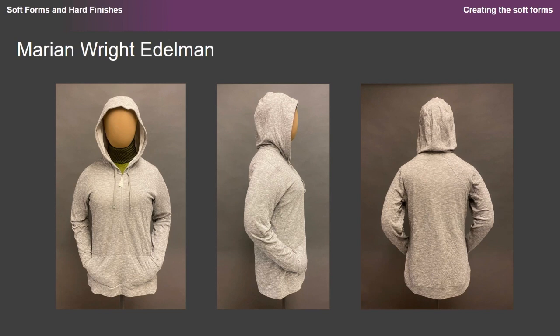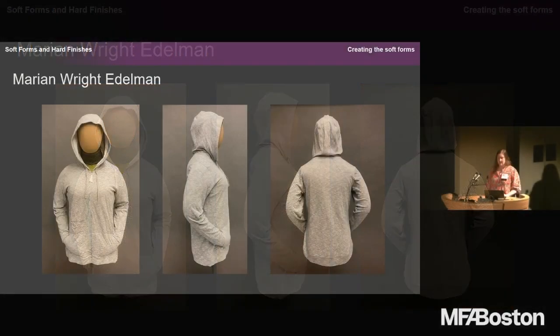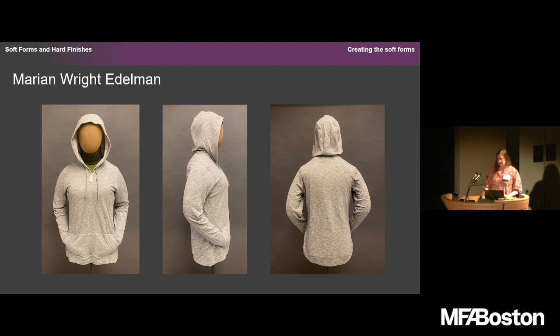And here you can see the mount before we did the finishing. The Dorfman mitten hands worked really well with the hands in the pockets. And you can see that I also created a prop faux turtleneck based on our reference image to complete the display.